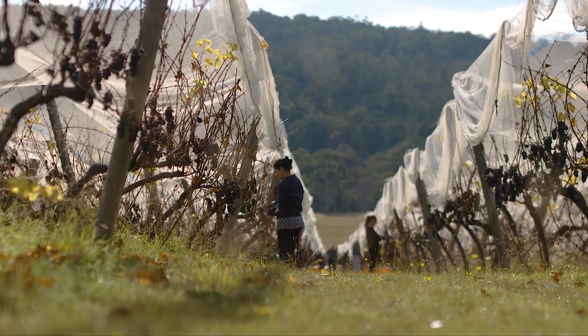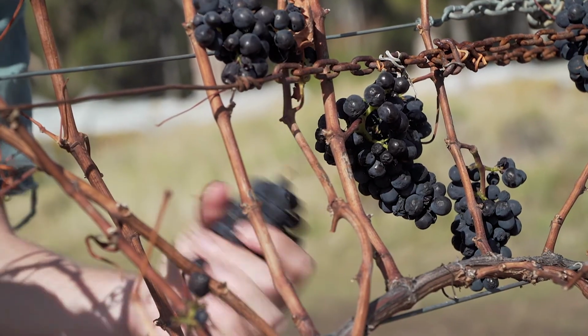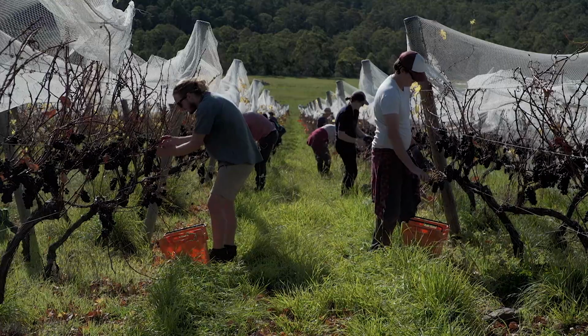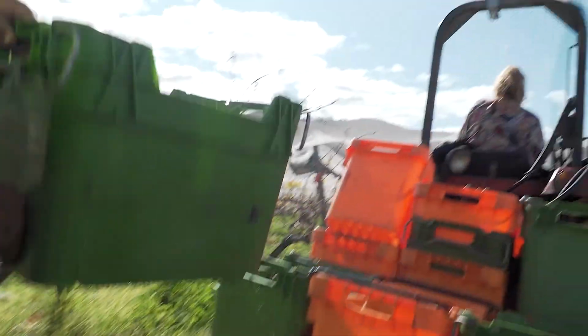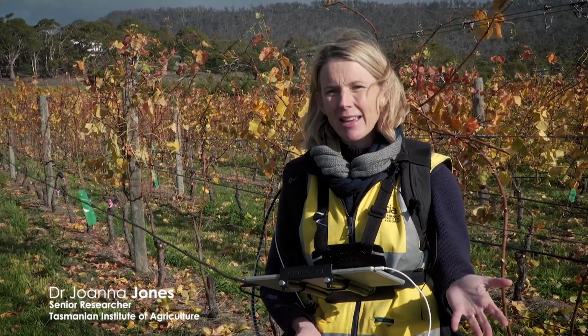A measure of accurate bud fruitfulness provides vital yield prediction knowledge to enable whole-of-business planning for vineyard owners. This knowledge can positively impact on pruning practices, harvest planning, intake scheduling, price setting, contract negotiations and marketing plans. Bud fruitfulness is something that challenges growers on a yearly basis.